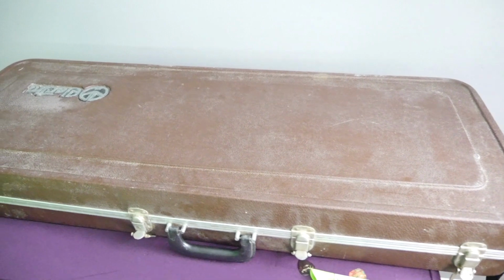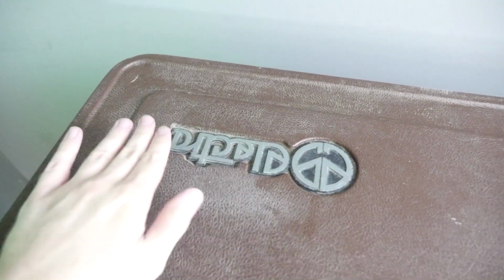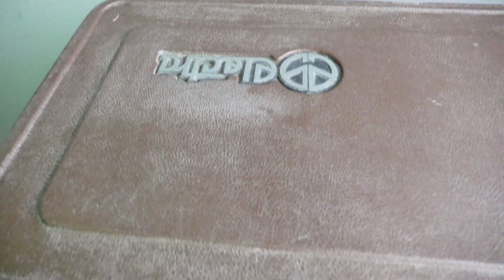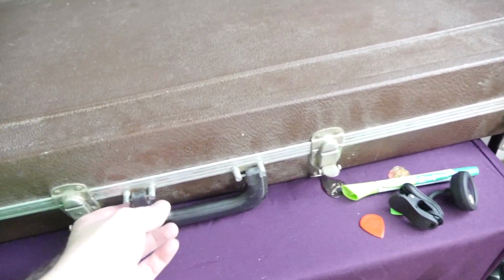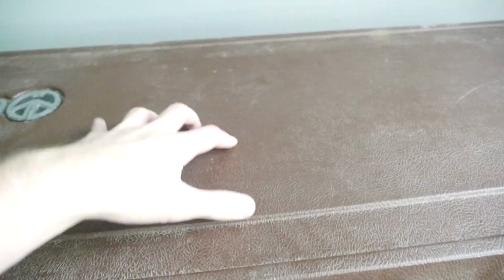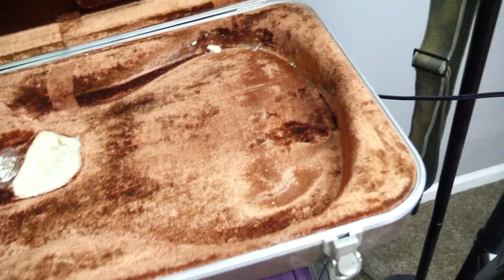Thankfully, this guitar still has its original Electra case here. You can see it's got a badge that reads that. It's a little bit dusty, it's scuffed up, it's been used, but all 4 latches are present and functioning, as is the handle. And it's kind of like a hard exterior, similar to a chainsaw case, but not exactly. We're talking about a Gen 3 chainsaw, by the way.